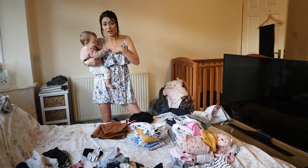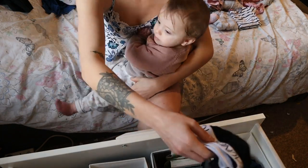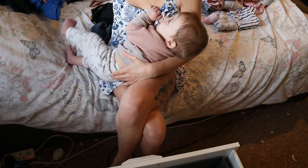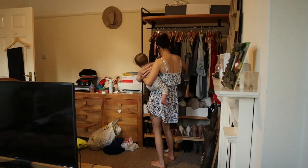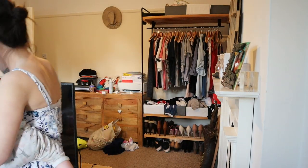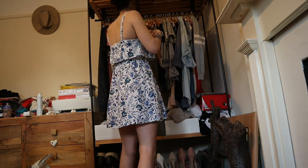Okay, so as I said, we have now got the rest of these piles, which is all stuff that needs to go away down here. So what should we do first? Daddy's underwear. And when I'm putting all the clothes away, something else that I always do is move any empty hangers into the middle so it's easier to find free hangers.